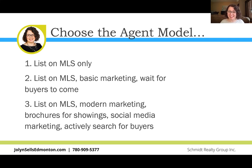Not all agents are created equal. Just like you can choose your own bakery and they'll all make cakes differently, it's the same with agents. We're all agents, but we all do things a little bit differently. So it's important that you find the right agent for you and what your expectations are that they'll do for you. So the first thing is, some agents only list on MLS. So they'll do all the paperwork, they'll do the photos, they'll do the description, post it on MLS and wait. Some agents will list on MLS, they'll do some basic marketing and still wait for some buyers to come.